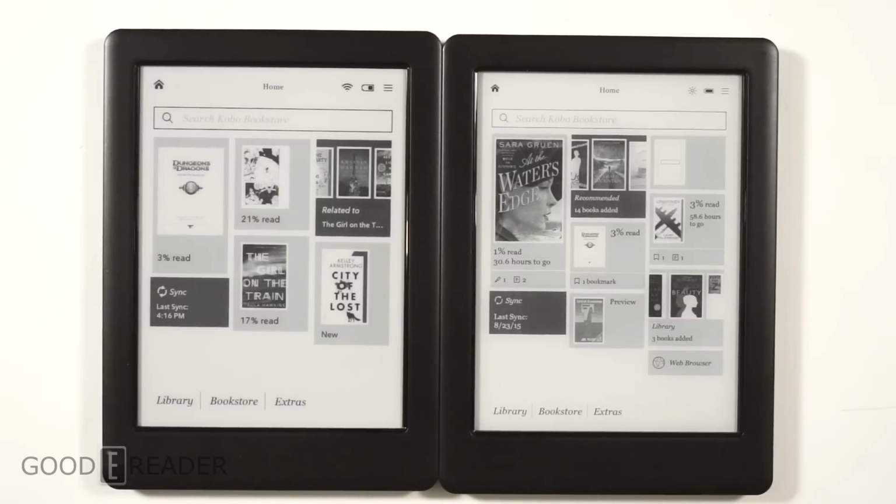My name is Michael. My name's Peter. We have here today the Kobo Glow HD on the right versus the Kobo Touch 2.0 on the left. The Kobo Touch 2.0 just came out. Yes. It's only available in Canada at the moment for about $89 Canadian, which is 61 US, versus the Glow HD, which is about $129 or so, which is roughly about 99 to about 100 US.